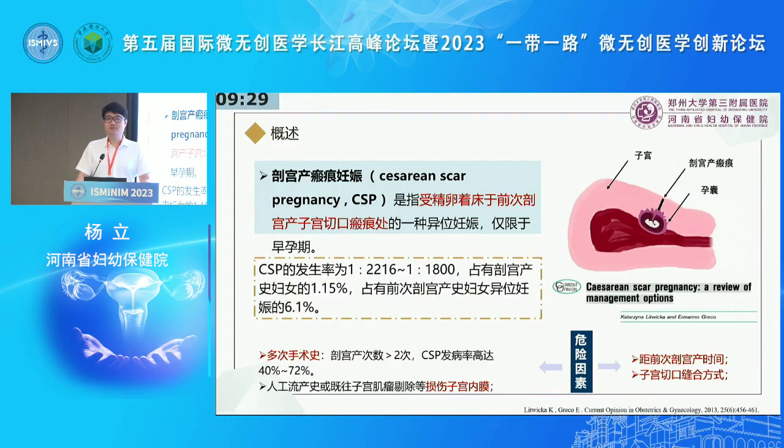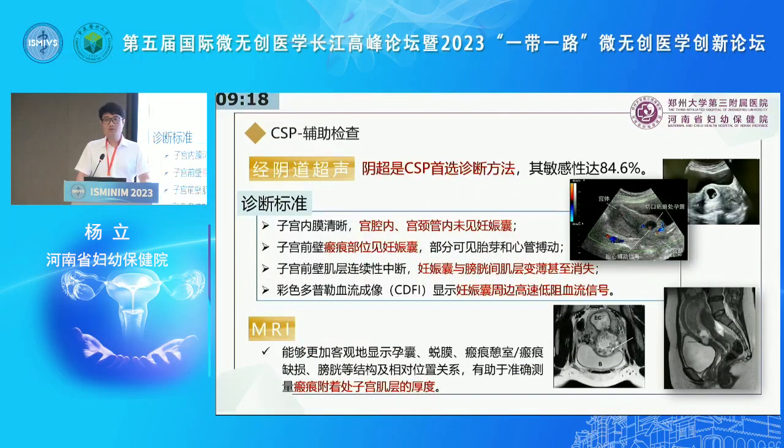And with the change of the family planning policy, from the one-child policy to the two-children policy, as OB-GYN physicians, we come across this kind of disease more and more. In these cases, vaginal ultrasound is the first choice for the diagnosis of CSP, with a sensitivity of 84.6%. The endometrium was clear, and the gestation sac could be seen clearly under the vaginal ultrasound.